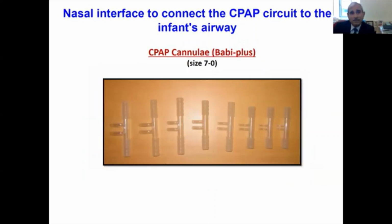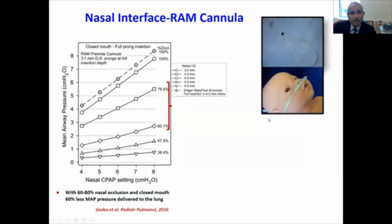Similarly, the Baby Plus, which is also a curved cannula, comes in 8 sizes from 0 to 7. The advantage of this particular brand is they're made of silicone, so they're not PVC and they are latex free. We use the 2 extremes, size 7 and size 0, for very tiny babies at Columbia University.